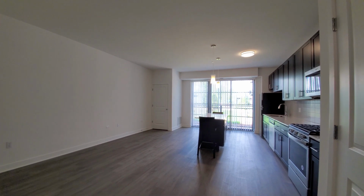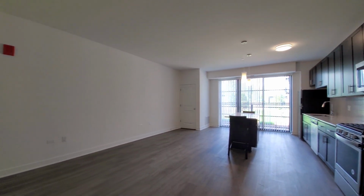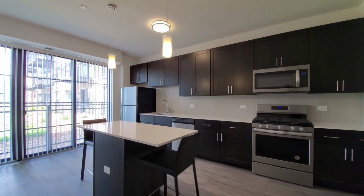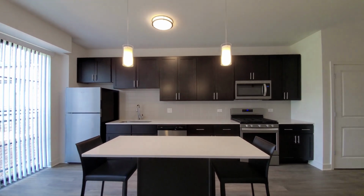It's really a spacious room for a studio. Gives you a lot of flexibility in how you lay out your furniture. Have a wide one-wall kitchen with a breakfast bar island. There's a lot of cabinet and counter space.